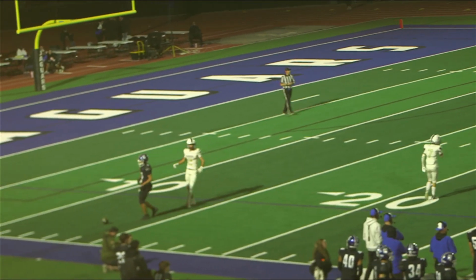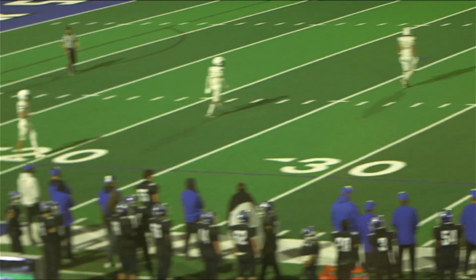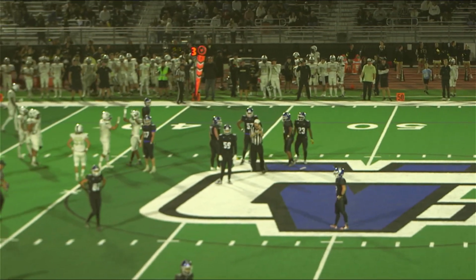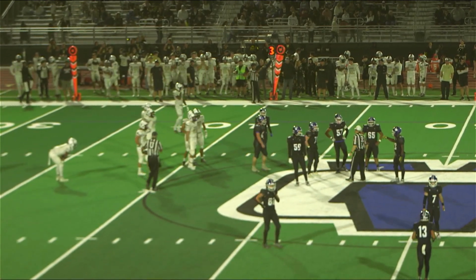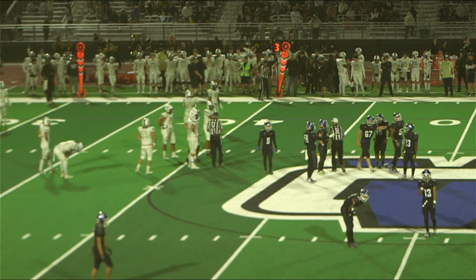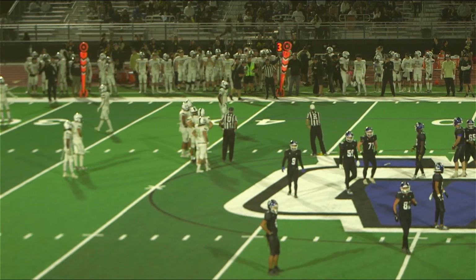Just out of the reach of the outstretched Brandon Cataline, who broke free at the last second and had a step, but just out of his reach. Just missing the fingertips, and it's going to set up 3rd and 10. That was the one opportunity to give some kind of spark to this offense, and he missed them just by a couple inches. That's just how this Canyon View offense has been all night long.